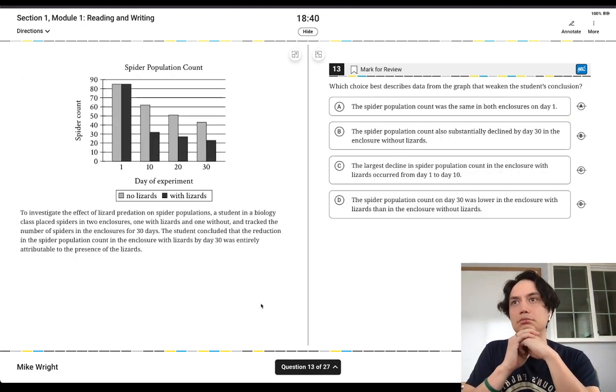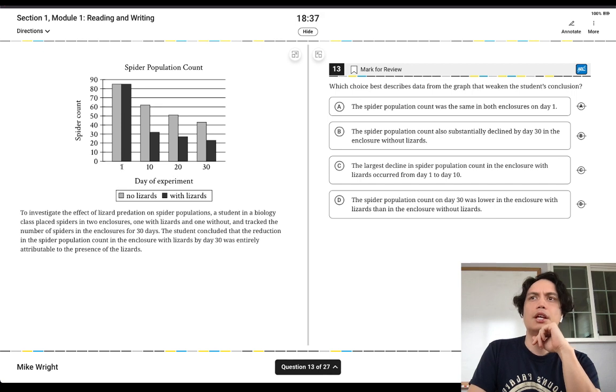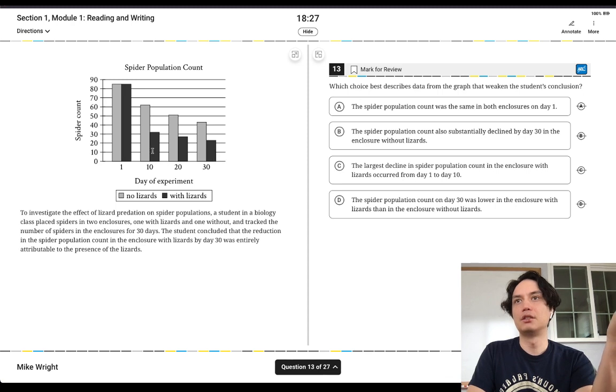Spider population. Day 1, day 10. Lizards, no lizards. So it's going to be like lizards eat spiders. So the spider population is dropping when there's no lizards, but it drops way faster when there are lizards. So lizards are going to eat some spiders between days 1 and 10.